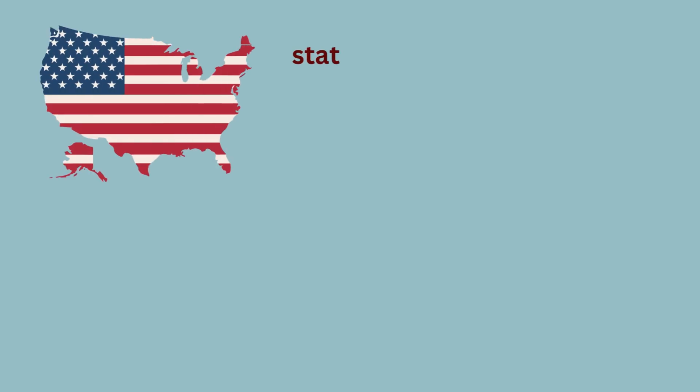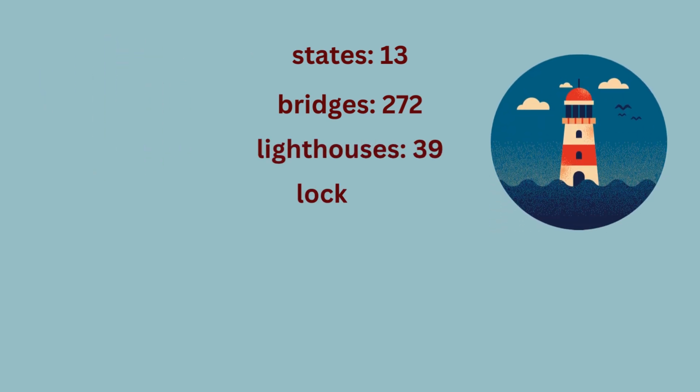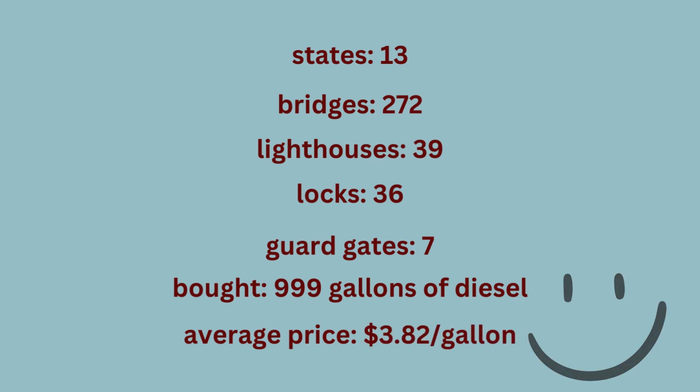We have been to 13 states so far and gone under 272 bridges. That is a lot. We have seen 39 lighthouses and gone through a whopping 36 locks. We have gone under 7 guard gates. On the fuel side, I kid you not, we have bought 999 gallons of diesel at an average price of $3.82 a gallon. This makes Chris so happy. He was hoping not to have to pay over $4 a gallon.